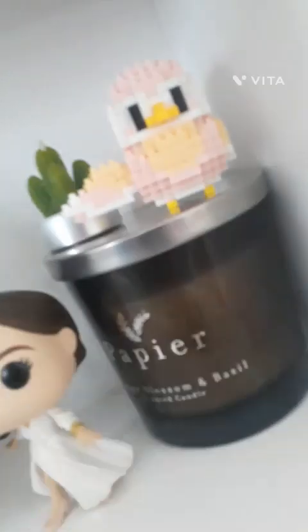Okay, right here we have my little birdie that I made. And my little birdie. Here I have my camera and I have some notebooks.